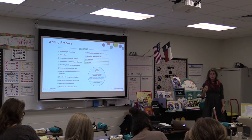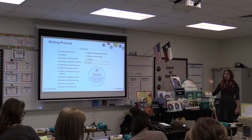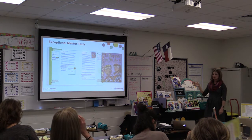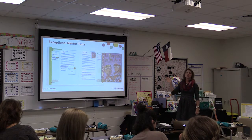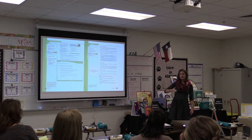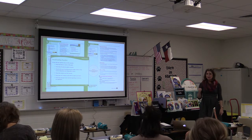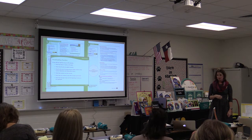So multiple touch points really to build proficiency and stamina as they move through the writing process. And of course, it really all begins by introducing that mentor text or focal text, where they're focusing in on author's word choice, purpose, and craft. As they move through the process and get to editing and revising, this is where you have integrated grammar instruction.